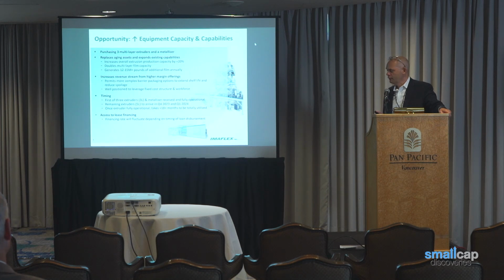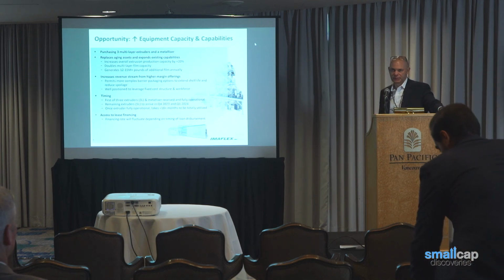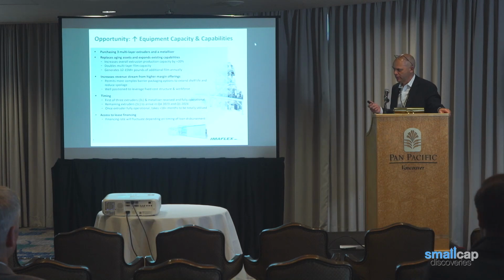In terms of timing, we first received the metallizer this year, and we received one extruder, a 3-layer extruder, for our Canadian facility. That is now up and running, and we are going to see the benefits from that over the coming year. As well, we have the other 2 extruders, 5-layer extruders, that will be coming in Q4 of this year, one of them, and Q1 of next year, assuming that the supply chain challenges that have gotten better but still exist are on track in terms of the delivery.